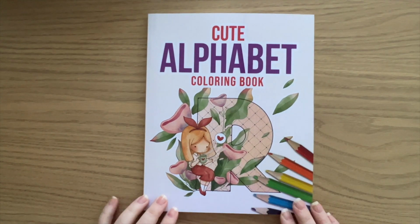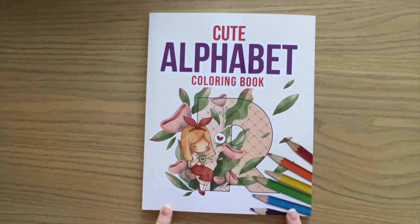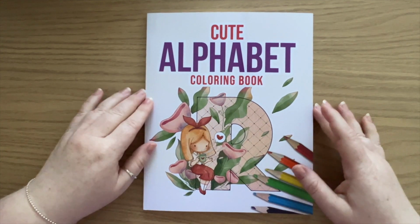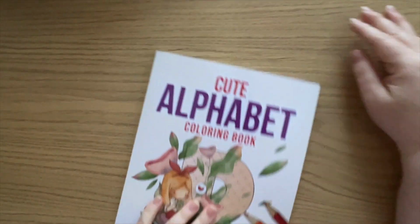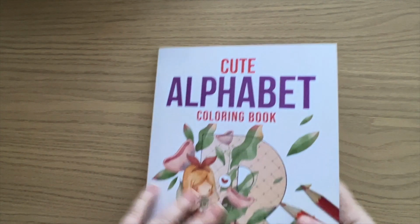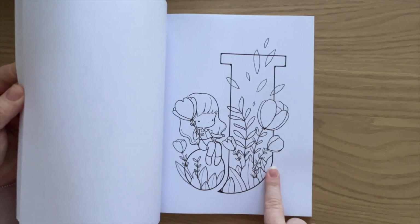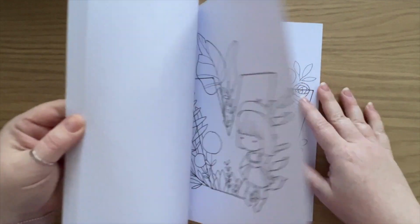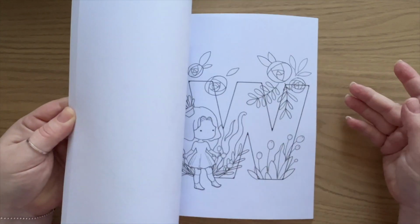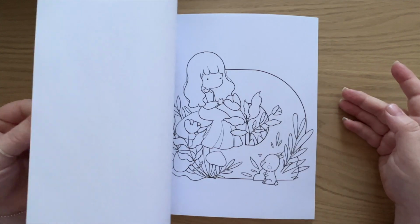This one I blame on Jamie from Jamie's Colouring Love. I was totally influenced by her to buy this. I hadn't seen it before, and it's just adorable. The illustrations are just gorgeous. Who is it by? It doesn't say. But Paris is the publisher. It is printed on Amazon paper. But yeah, it's alphabets. But look at the illustration style. It's so cute. So you get 2 of each letter. I think it's uppercase and lowercase. No, it's all uppercase. But that's okay. 2 different illustrations for each letter.